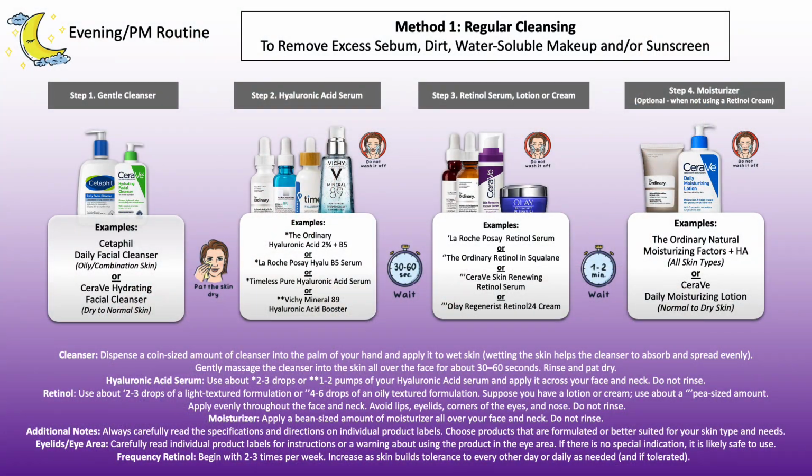Once you're done with your cleansing step, you're going to move on to hyaluronic acid, apply it to the skin, leave it on the skin, and then you're moving on to your retinol product. Now again, this can be a retinol serum, which is often in an emulsion or an oil formulation. A retinol lotion is again heavier than your hyaluronic acid serum, therefore you would use it afterwards, or even a retinol cream. It's again much heavier than your hyaluronic acid, so again you're going to use it afterwards. And so then there you have it.